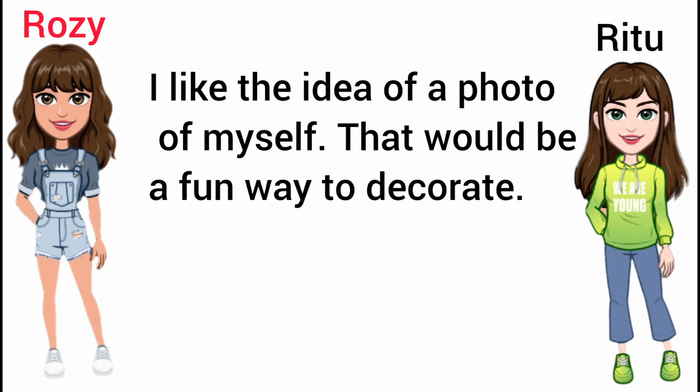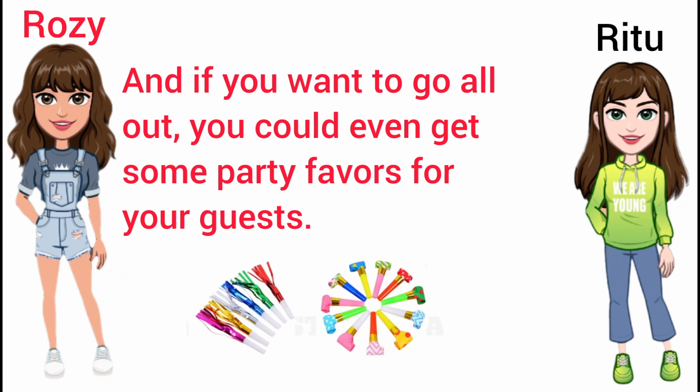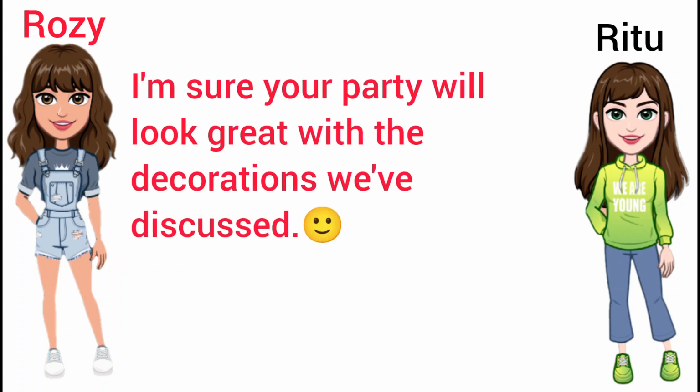I like the idea of a photo of myself. That would be a fun way to decorate. And if you want to go all out, you could even get some party favors for your guests. Wow, those sound amazing. I think I'll stick to the basic decorations for this year, but I'll definitely keep those ideas in mind for next year's party. I'm sure your party will look great with the decorations we've discussed.